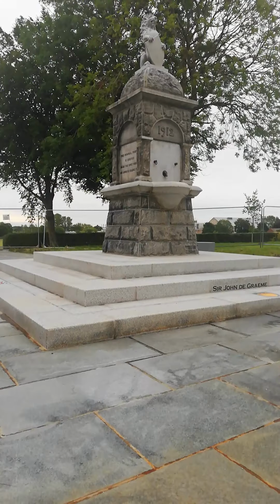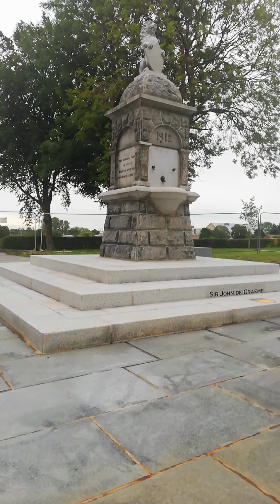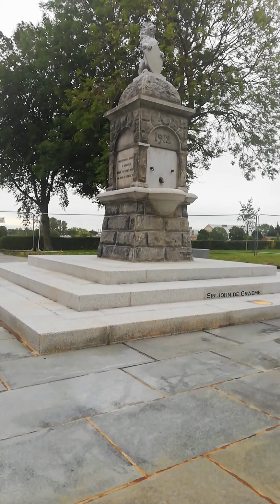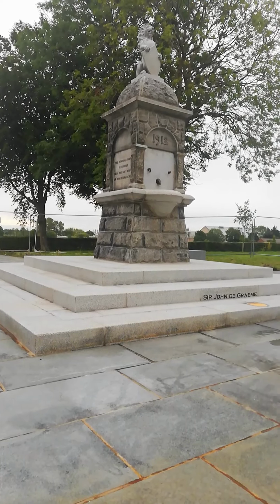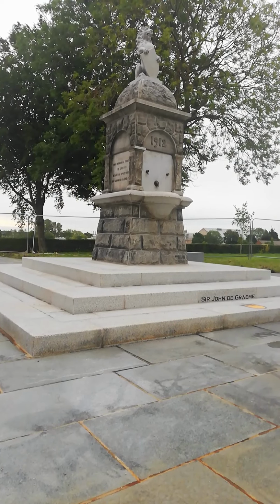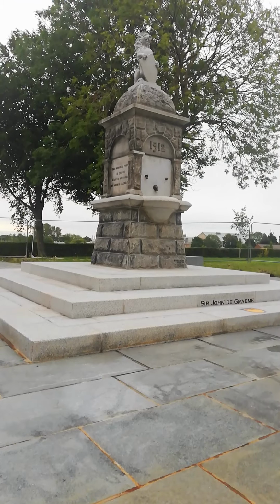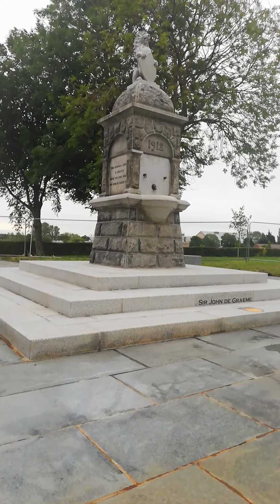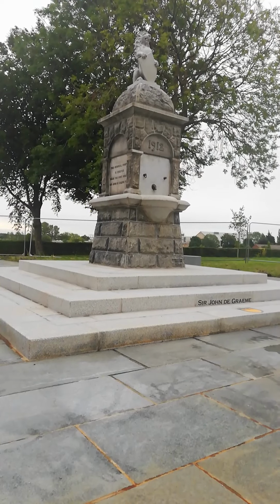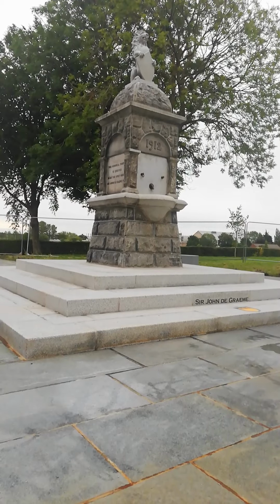As I sit here at the Sir John De Graeme Memorial Fountain on the eve of the anniversary of the Battle of Falkirk, it brings me great pleasure in announcing that the work here at the fountain is now complete, with only flagpoles to be erected here in the very near future.